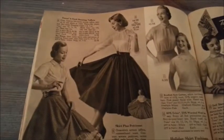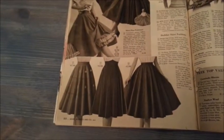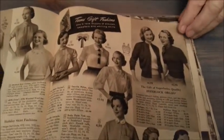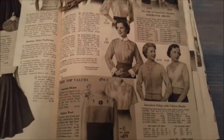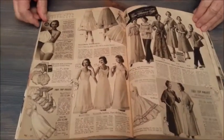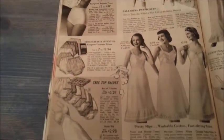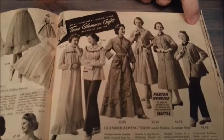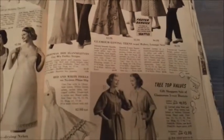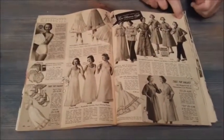Oh, look at these skirts for the girls in high school. They wore the big circle skirts with the pretty petticoats underneath. Notice the hairstyles. Oh, sorry. These are considered the teen glamour gifts. What does treetop values mean? I have no idea.